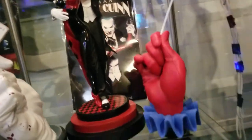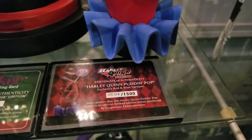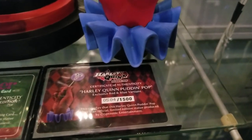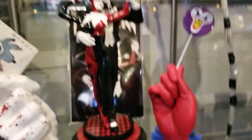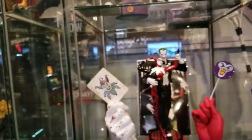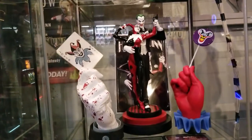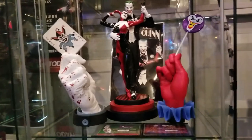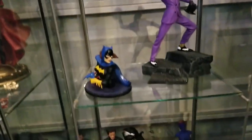Can I get in there? Here is the exclusive edition of Harley Quinn. This one's called the exclusive red and blue variant. I thought it was kind of cool and appropriate to have these two pieces chilling together, you know what I mean? And then Joker and Harley right in the middle. And then the first edition book. See, I used to have it printed and I'd stick it back there. Now I got the original print.